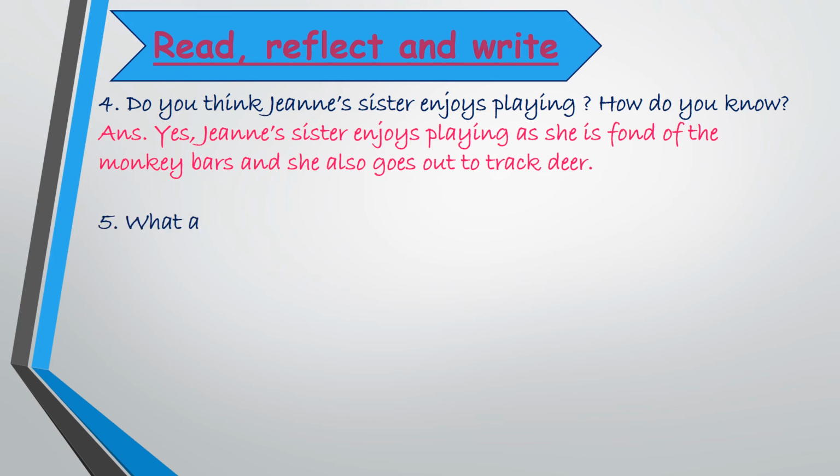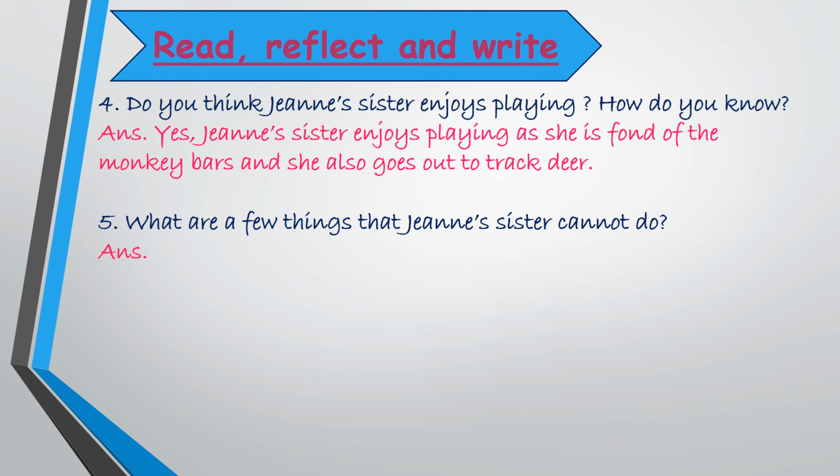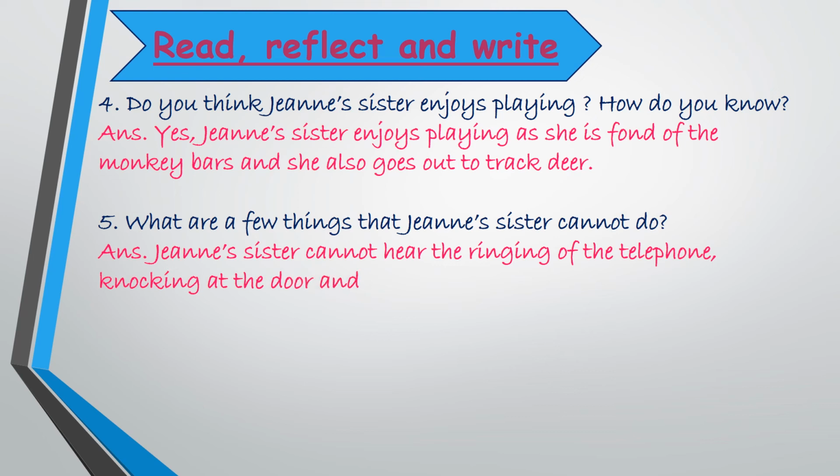Question 5. What are a few things that Jane's sister cannot do? Now in the chapter, we studied that Jane laments that her sister will never hear the sound of the telephone ringing or someone knocking at the door. However, she says that her sister will never know the fear of sudden rolling thunder, which is when the narrator is afraid, but the sister sleeps soundly during storms. So the answer is, Jane's sister cannot hear the ringing of the telephone, knocking at the door, and the thundering of the storms.